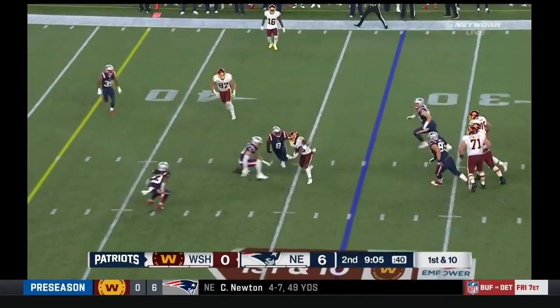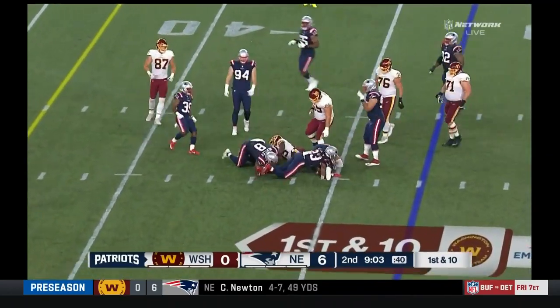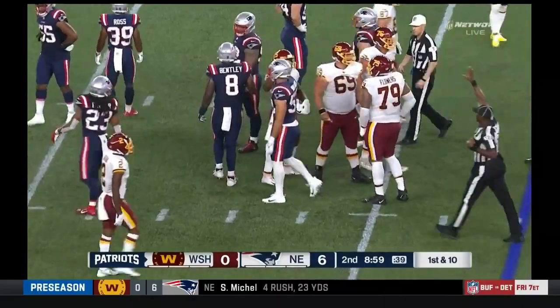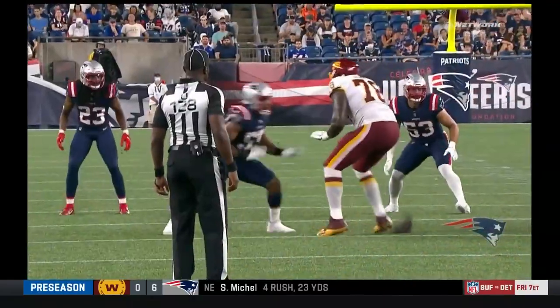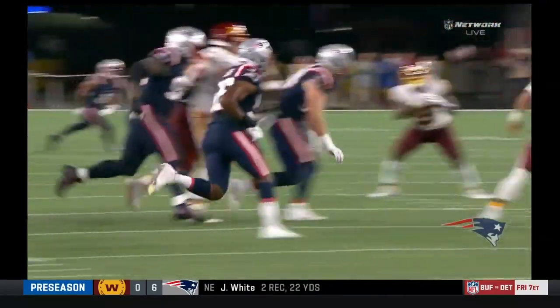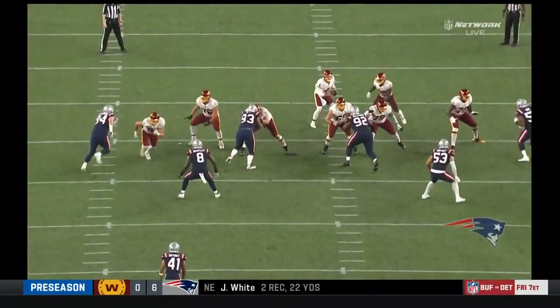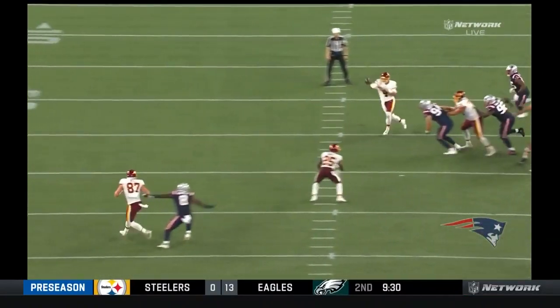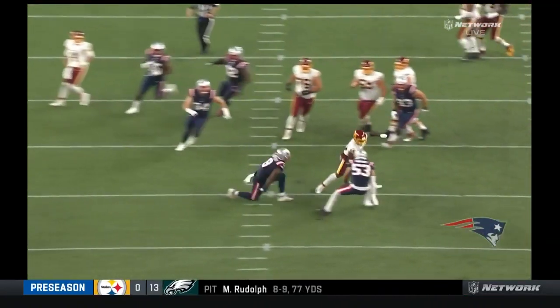Heineke rolls it right. Created time and space to complete the pass. The dump off over the middle as Duggar comes up to make the tackle. It's Josh Uche right here off the left edge. You just see that nice punch technique, getting that left arm underneath. Here it is again. He's on the right side of your screen. He's in that chase mode right now.